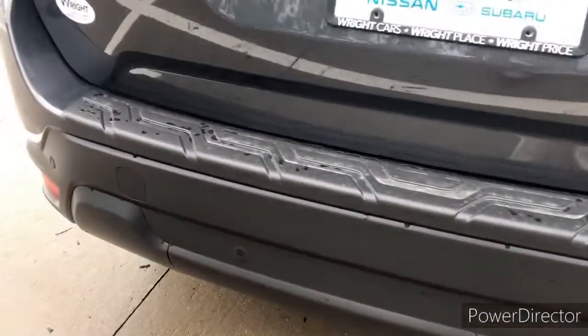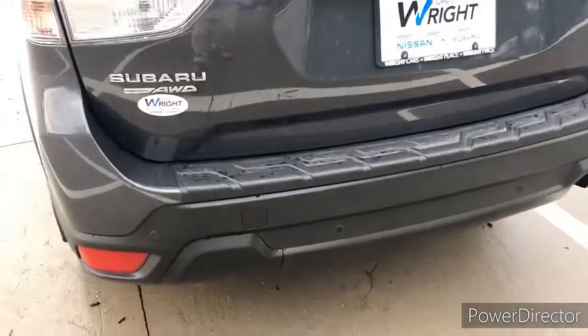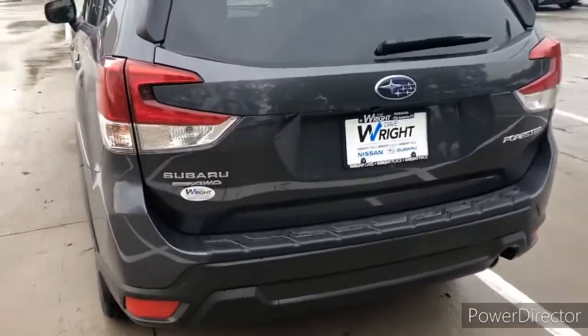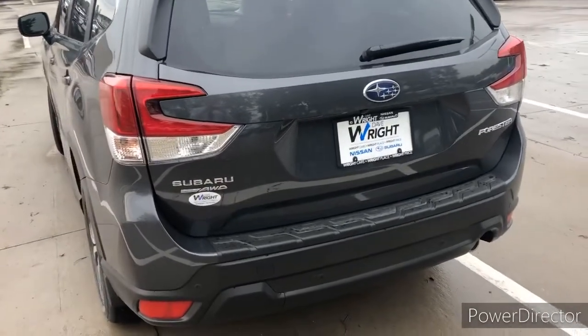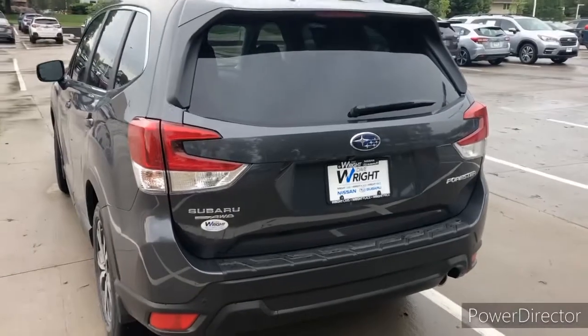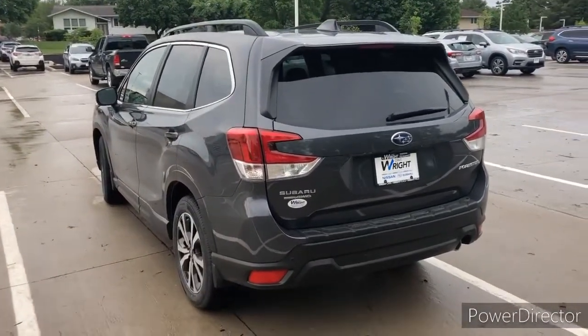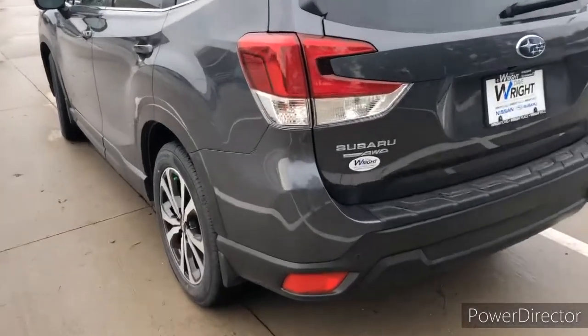So when you're backing up and you have that nice camera display, but you forget to use it, and there's an object behind you, the vehicle will sense that object and go ahead and put the brakes on for you, and reduce those very frequent accidents for people that they get when they're backing up, and it's going to help you save some money.